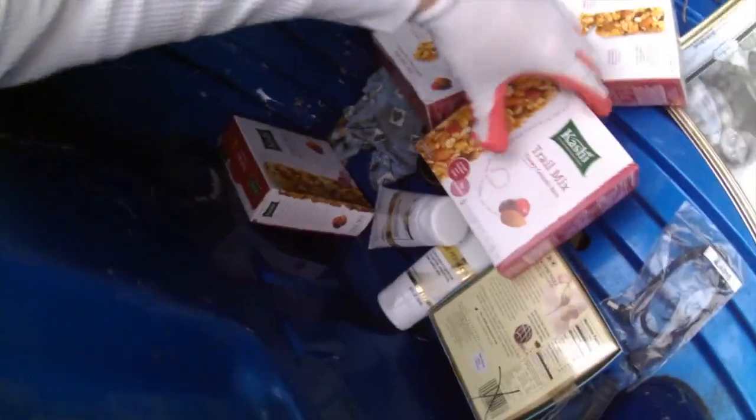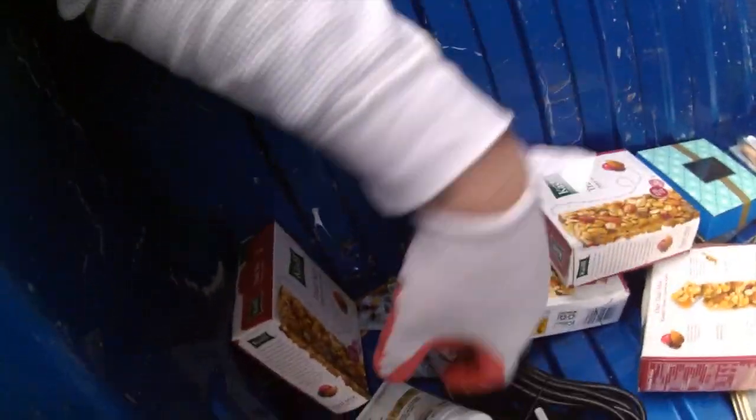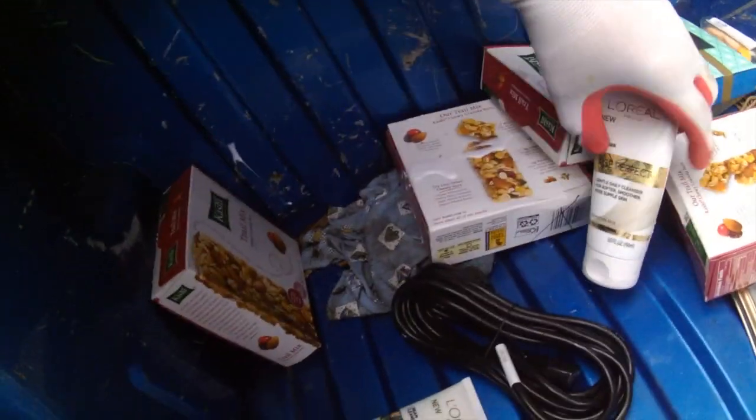These unopened, and you can tell they tried to make like a little soup or something so you wouldn't want them, but it was this stuff that they covered it in.